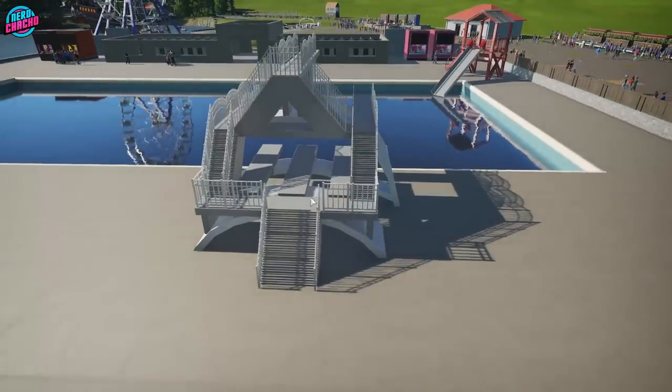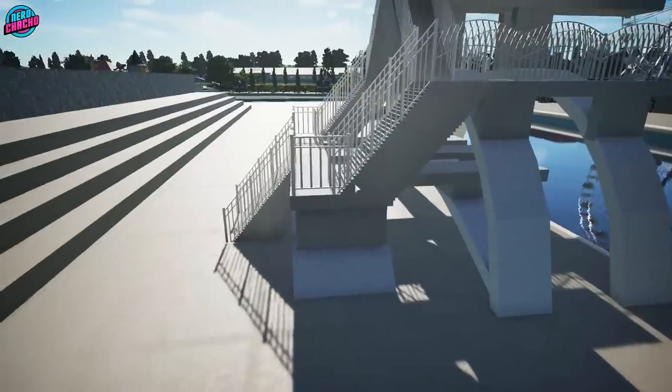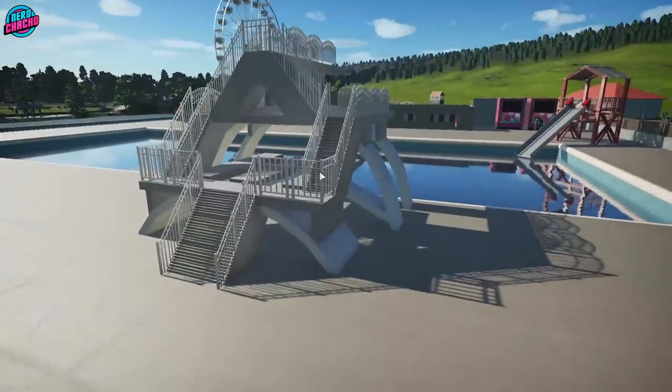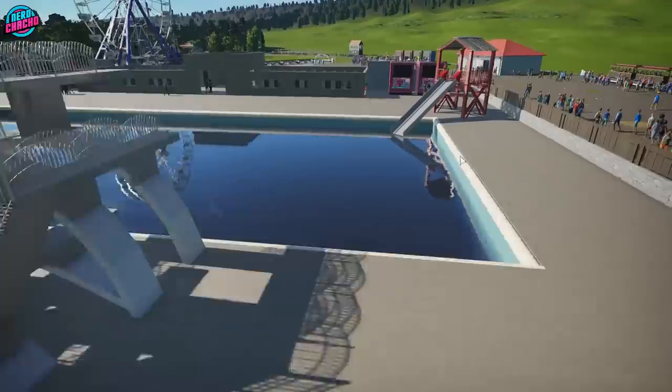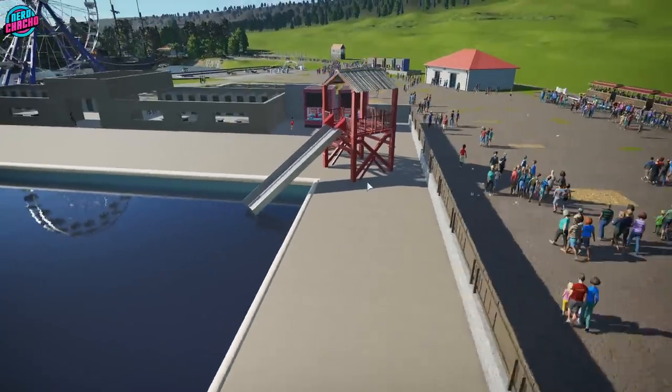Lots of concrete. I've actually used peep-sized stairs for this one, so that's why it is like it is. But yeah, I quite like how this is. This is just randomly pulled together. I'm all right with it. And then we've got the slide as well. All Lidos have got a slide. Of course they do, right?